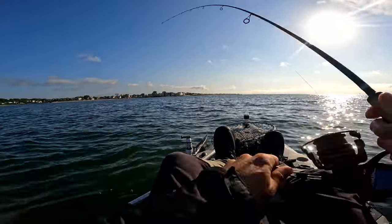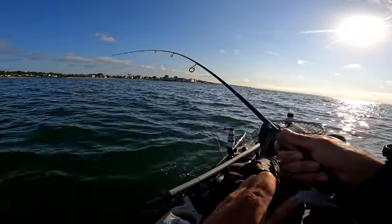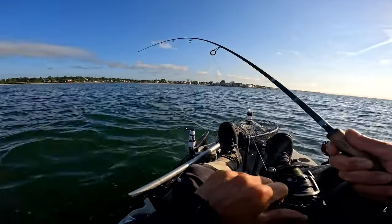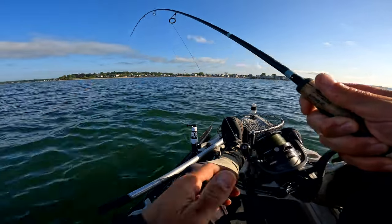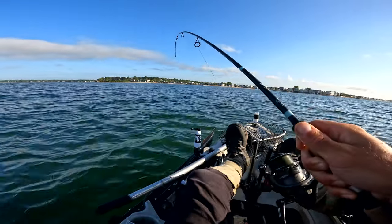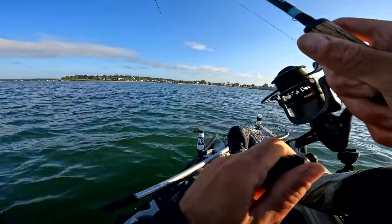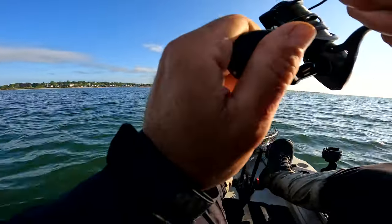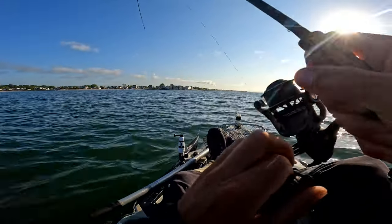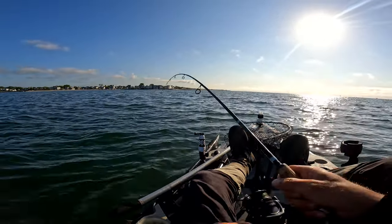Whoa, tons of bass over here. Oh my gosh, big bass just blew up over there. It might be worth it to go investigate what's going on behind me now and see if those bass woke up, the big girls. Because I think they fed up and then they called it a day. They're just sitting there and they might be waiting for that active feed window, you know?